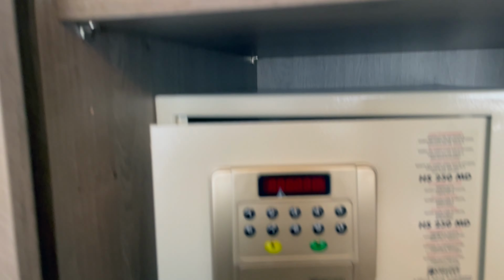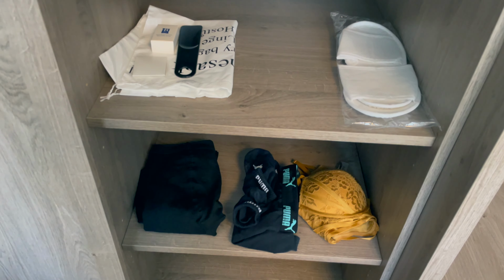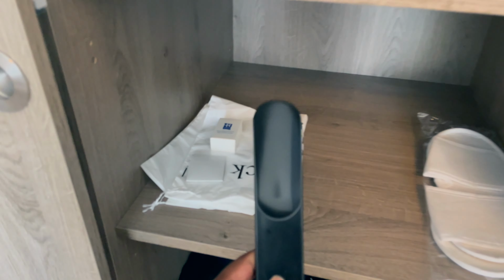And it has a safe. This is the other robe. We've got slippers. I'm already using mine. These are our stuff that's already been used. We were wearing that yesterday. And look at this, guys. It's got a shoe helper thingy, which is quite cool, and the other side is for hanging stuff. This is stuff we were wearing yesterday. That's our other stuff. But yeah, guys, this is the room, basically.